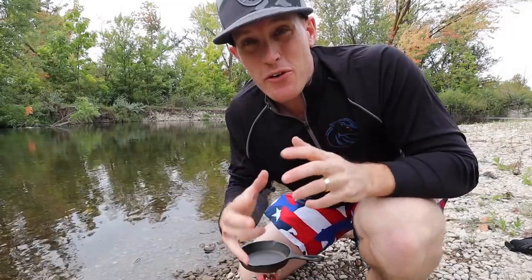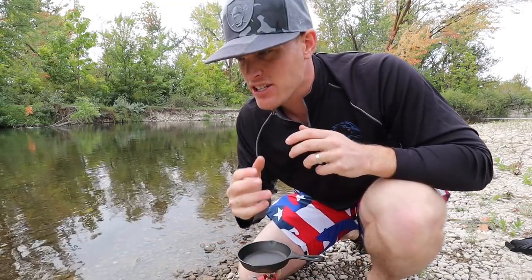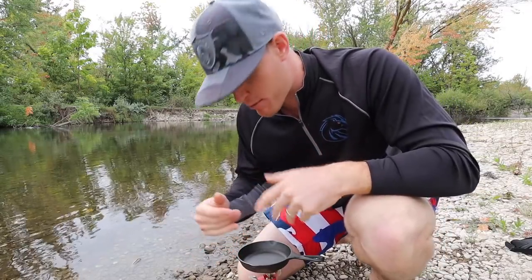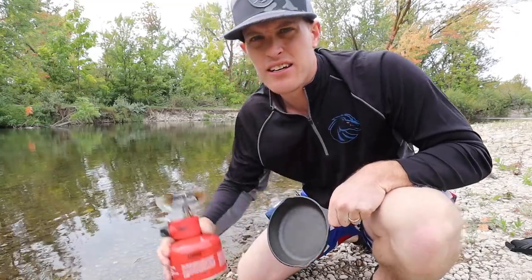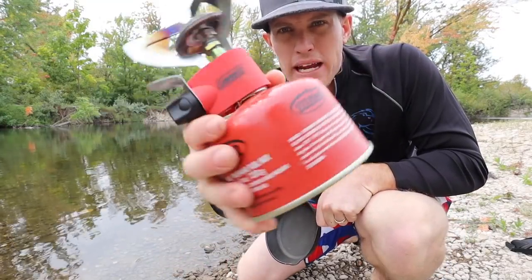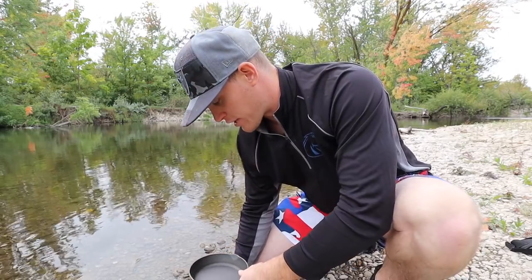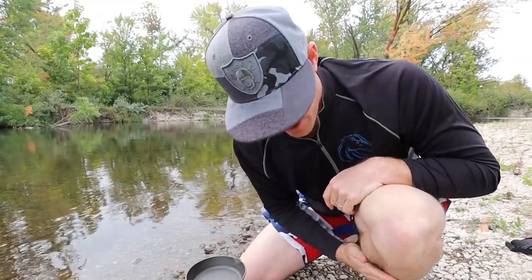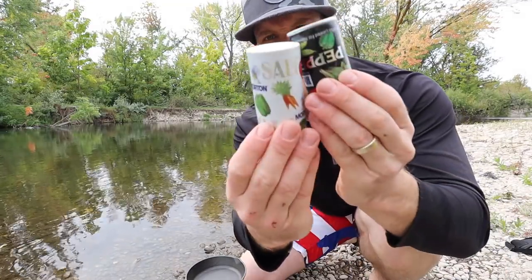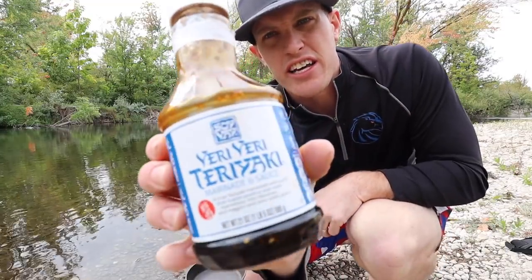All right, gang, we are going to cook this trout up that I caught today, the smaller brown trout. I actually don't think I've ever tried brown trout before, so I have my little skillet right here and a little gas propane tank so we can cook this bad boy up right here fresh on the riverbank. And today's recipe is actually going to be pretty simple. I have just got salt and pepper and a teriyaki sauce.